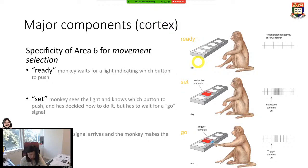And so this is called the ready, set, go task. So basically the monkey is trained to press one of four buttons in front of them, depending on which one lights up. Okay, now imagine that as the monkey is performing this task, I'm actually recording from a specific area. I'm recording over this patch of six, area six, which again, I just taught you is specific for serving the function of tactic making. Okay, how I'm going to execute this reaching command.